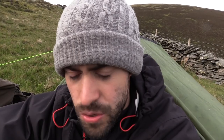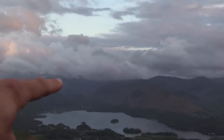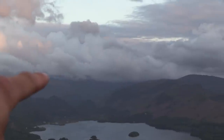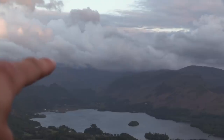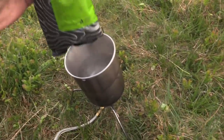My knees are absolutely shot. Looking forward to some food, man, I tell you that. Looking forward to some grub. Where you see that cloud now at the end of that lake over there is the mountain I climbed yesterday, which is probably why my knees are so shot, man. And on today's menu, pasta bolognese. Be careful here.